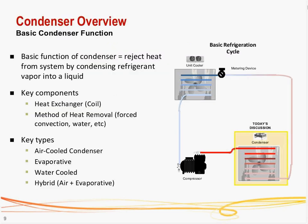On your screen now, you should see a slide, and on the right side of the slide, you should see a graphic that is a basic refrigeration cycle. Here I have a compressor, a condenser, and a unit cooler or evaporator. The main function of the condenser, our topic of the day, is simply to reject or move heat from a system by condensing the refrigerant vapor into a liquid.